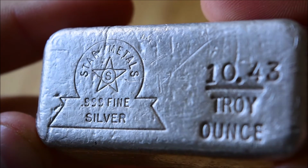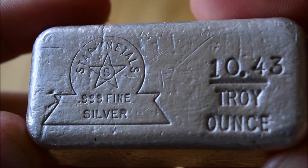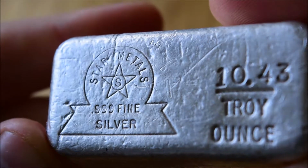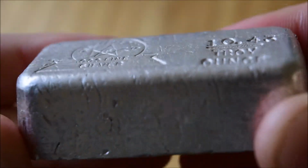I've been trying to research as much as possible, but I just can't find anything else out. So if anybody else knows anything about them, maybe you were around at the time of Star Metals in the 70s, maybe you know about them a bit more than I do, please do share that information. That would be very cool indeed. But this bar is really, really fun.